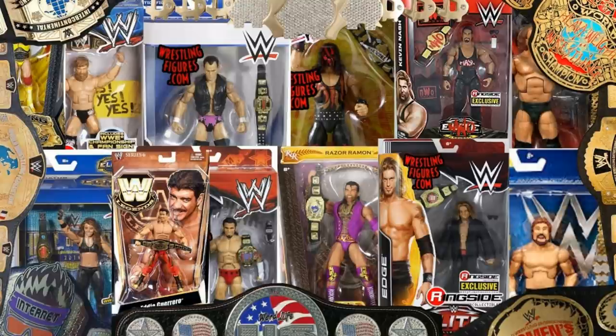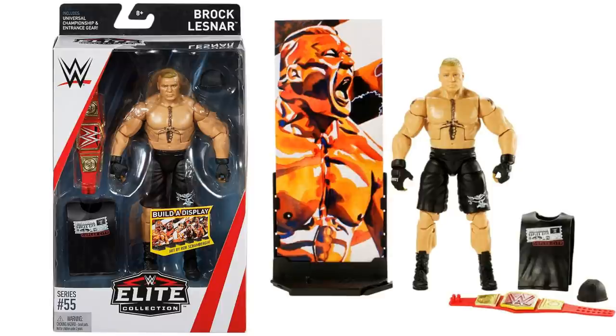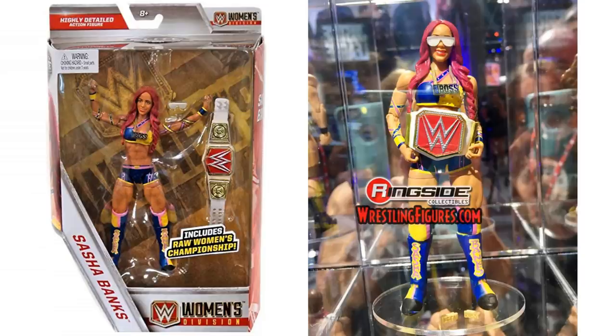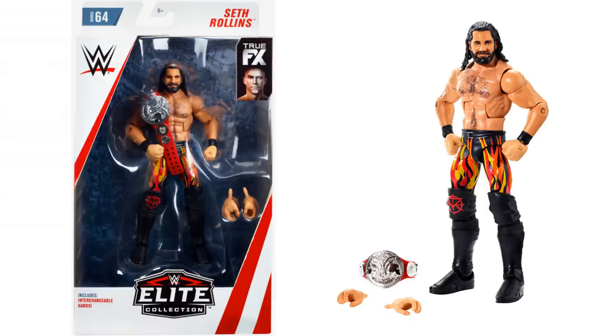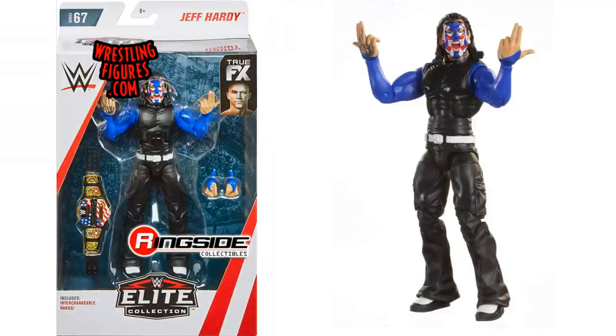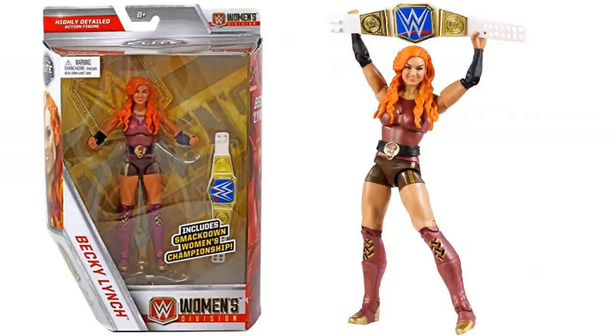But belts: Universal, Brock Lesnar, Elite 55. Intercontinental, Roman Reigns, Elite 65. The Raw Women's, you'll need to get the Walgreens Sasha Banks. Raw Tag Team, then you'll need to get Seth Rollins, Elite 64. If you want the WWE Championship, then AJ Styles, Elite 66. If you want the United States title, then Jeff Hardy, Elite 67. If you want the SmackDown Live Women's title, Walgreens Becky Lynch.